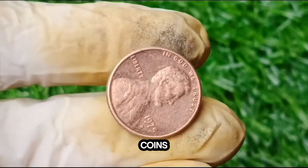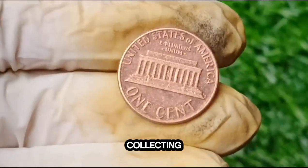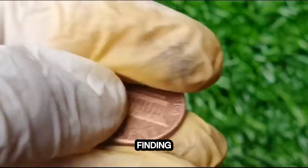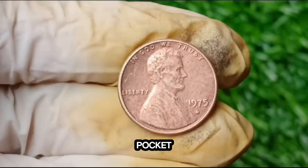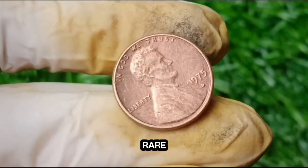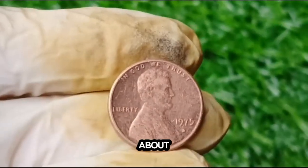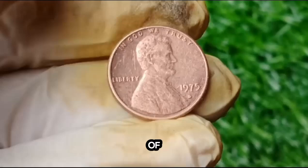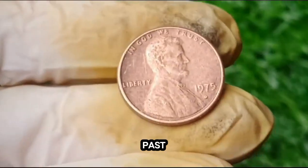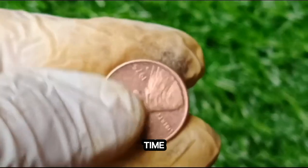One of these coins was last auctioned for a jaw-dropping sum, breaking records in the coin collecting world. Imagine finding something so valuable in your pocket change. So, why do collectors go crazy for rare coins like the 1975 penny? It's not just about the money, it's about owning a piece of history, a tangible link to the past that tells a story of human error, ingenuity, and the passage of time.